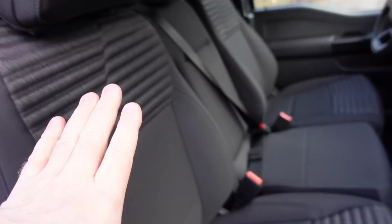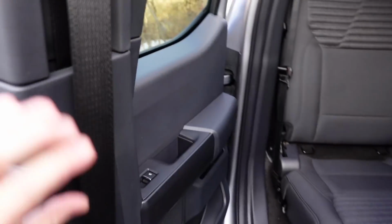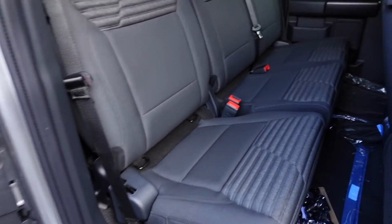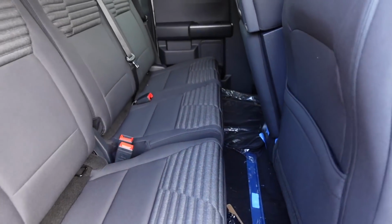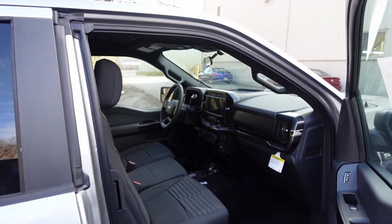No leather interior in an STX. What I do like though is that it has dark cloth. You open the half door like that, and nothing new here really, same legroom really in a Super Cab F150. We'll walk around to the driver's side instead.